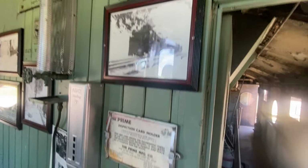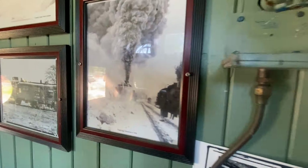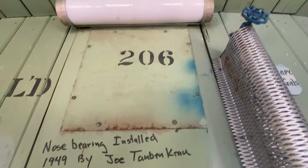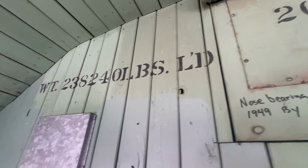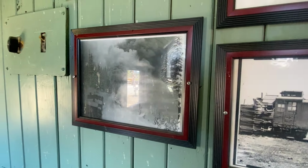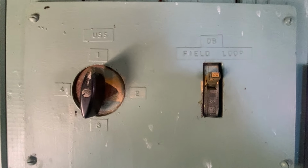Here's some old pictures, some inspection material. Probably would have been a water cooler or something back there. Apparently the nose bearing was pretty good because it's been in there since '49. That water glass is probably for the steam generator and back. You don't want to let those run out of water. Some old switches. Oh, field loop. So that's for the motors.